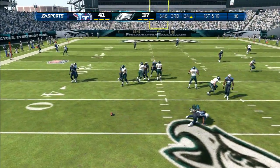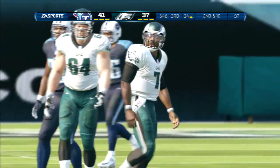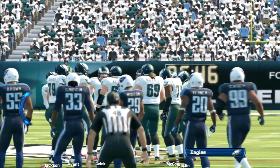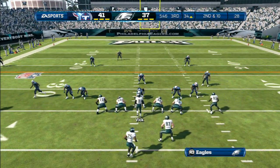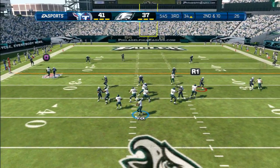Looking across the middle, he had no time to get set. The play doesn't even have time to develop. The quarterback is under so much pressure, he's throwing it before these receivers are even ready. Hey, let's go, base 24. Second down after the incompletion.